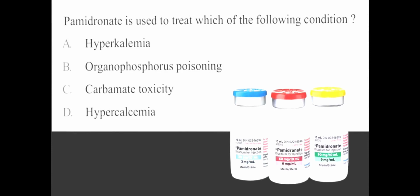Pomegranate is used to treat which of the following conditions? A. Hyperkalemia, B. Organophosphorus poisoning, C. Carbamate toxicity, D. Hypercalcemia. And the correct answer is D. Hypercalcemia. Pomegranate is used in the treatment of high levels of calcium in the blood that may be caused by certain types of cancer.